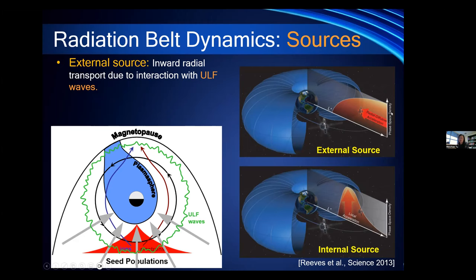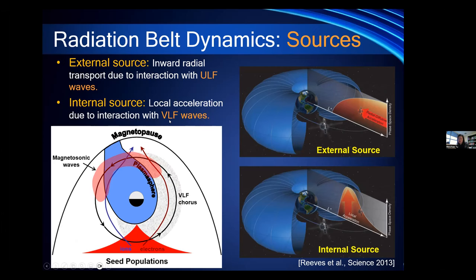That's the external source. For the internal source, it's also due to interaction with waves, but now you are looking at VLF waves, very low frequency waves. The frequency of that wave generally is in the range that matches the bounce and gyro motion, so it's faster, higher frequency. Due to that interaction, you're going to change the energy of the particles. So the particles are locally accelerated from low energy to high energy. That's the local acceleration or internal source picture. So those are the two different sources for radiation belt electrons.